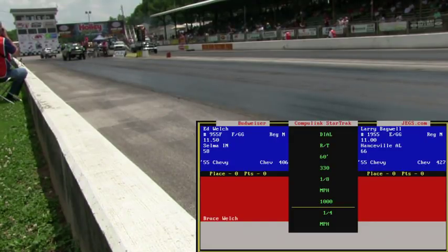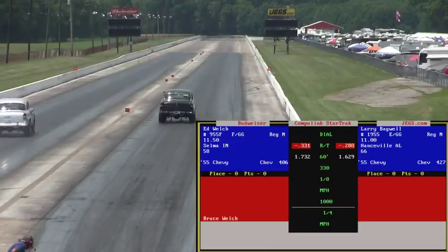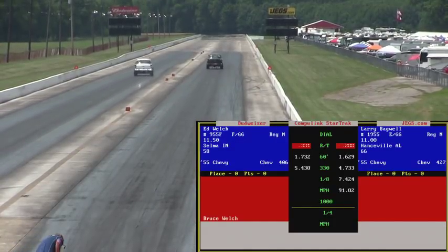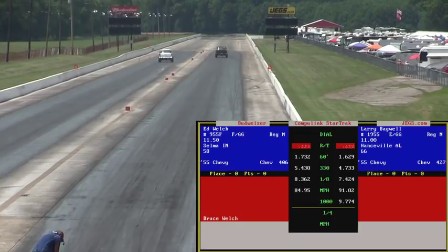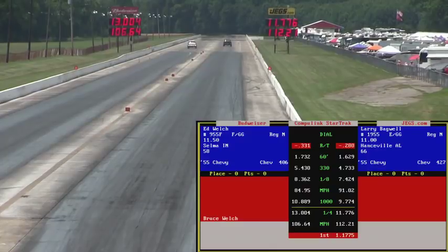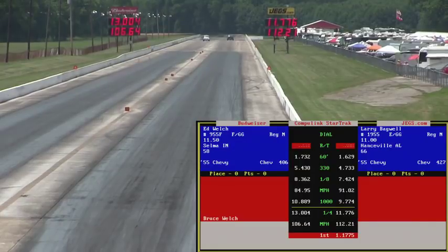All right, full stage over in the left lane, full stage right lane. Lights begin to drop. Double reds. They both leave early. That's anticipation for you. Right lane out in front. Better 60 foot by a tenth of a second, and he expands that at the stripe. Looking for 11 flat, goes 11.77. Looking for an 11.50, goes 13.0. So no one really running the numbers today.